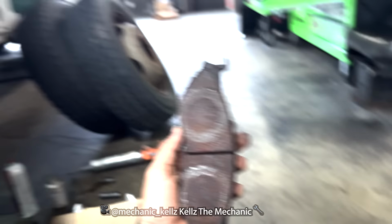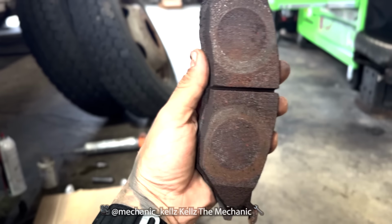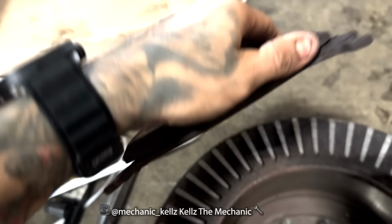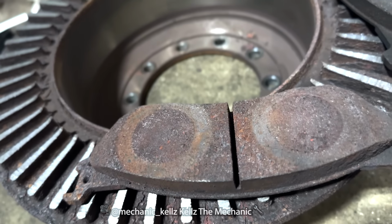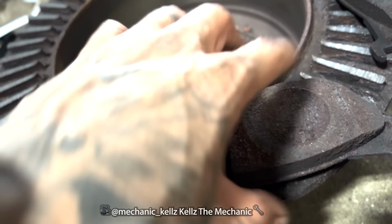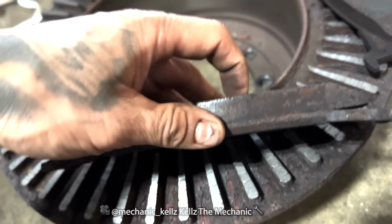So this is the new thing in 2024 now. The brakes go in this way, and you make sure your rotors look like this, and you put them on this way. Those are piston marks. My boy put them on backwards.